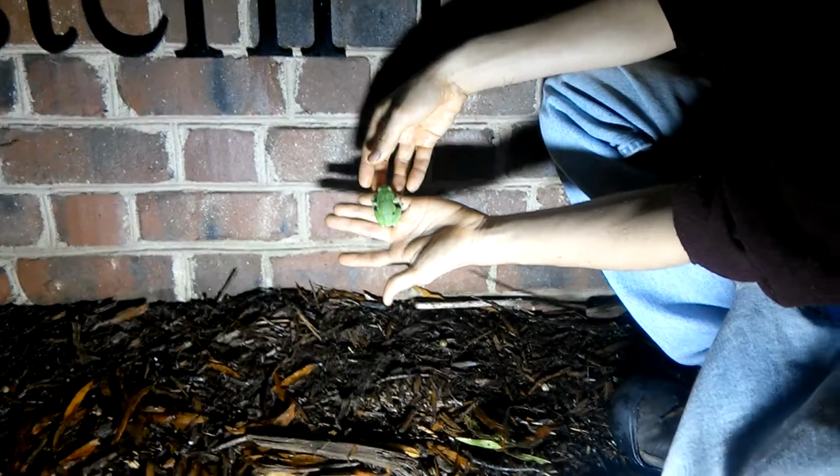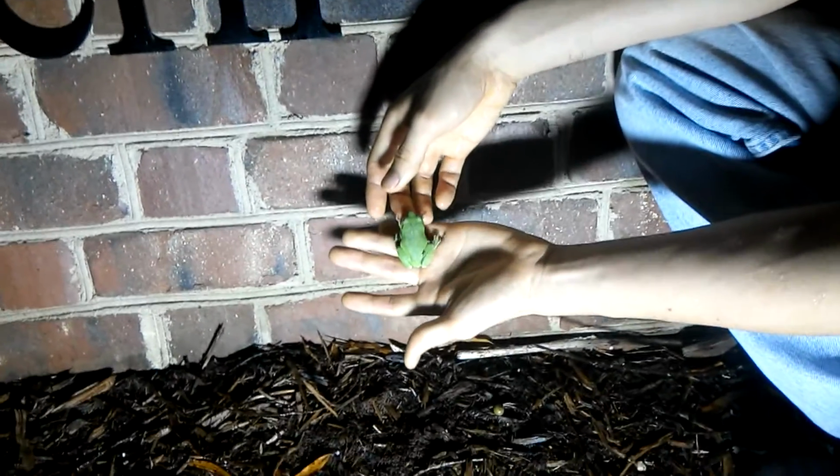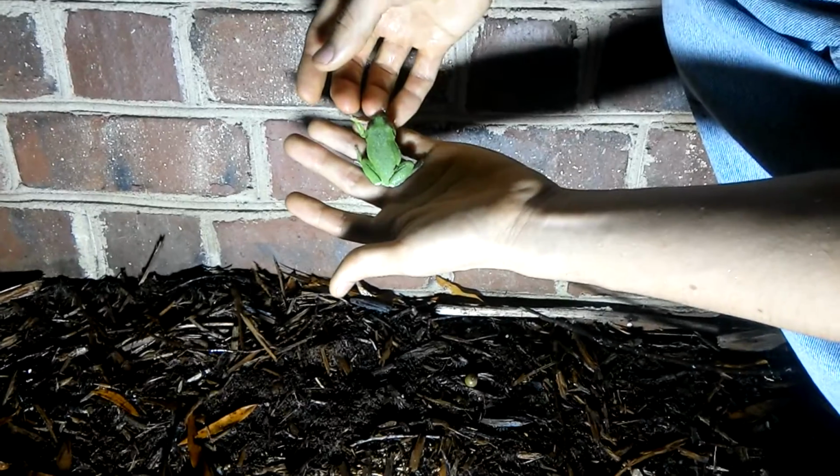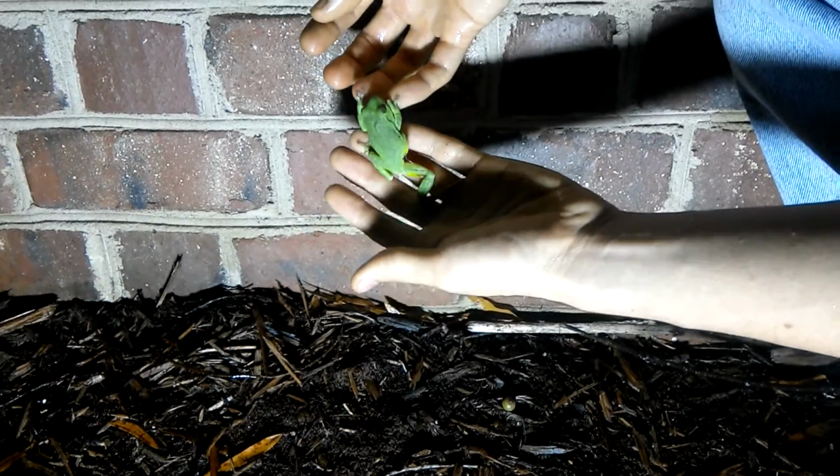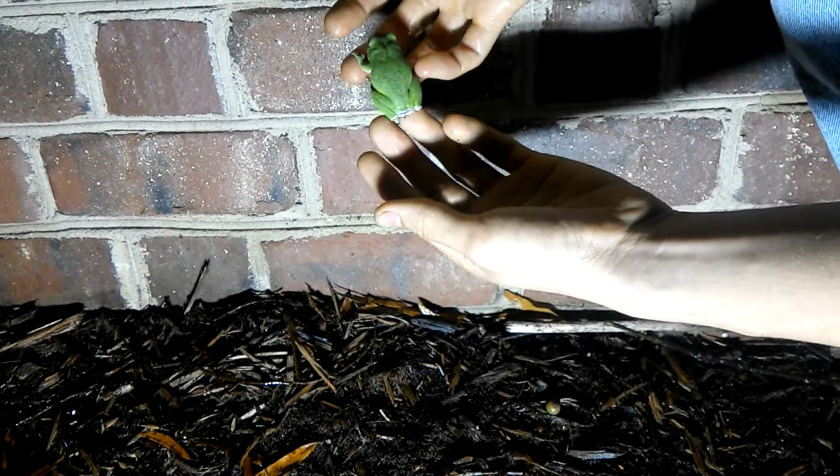Here it is. If you can come in closer. I think it's a tree, barking tree frog. This is October, early October. There are the legs. Raise it up, Christopher. Yellow.